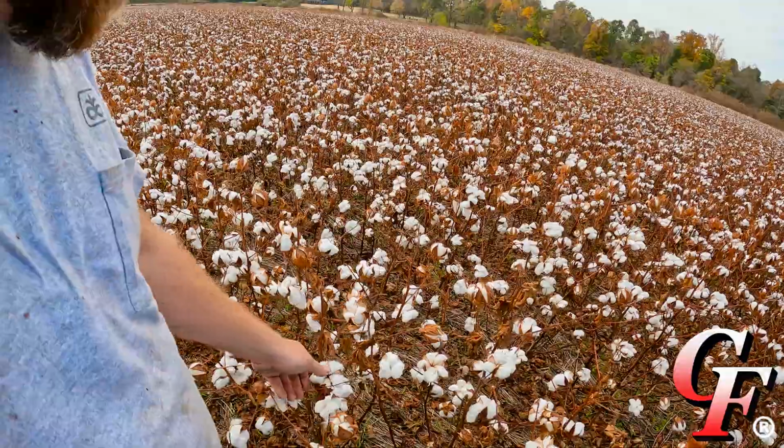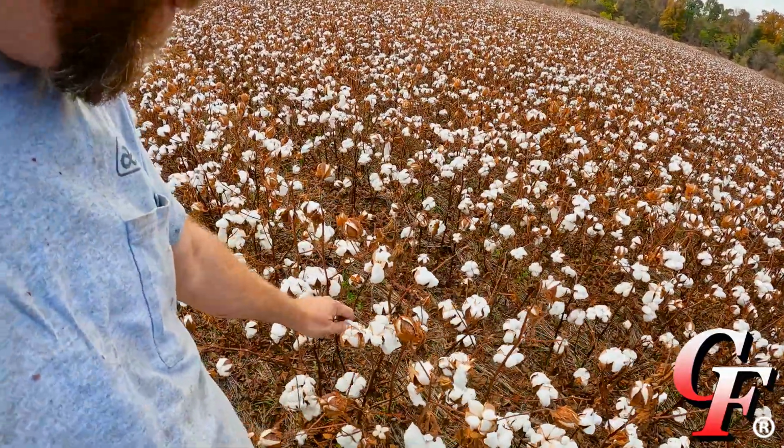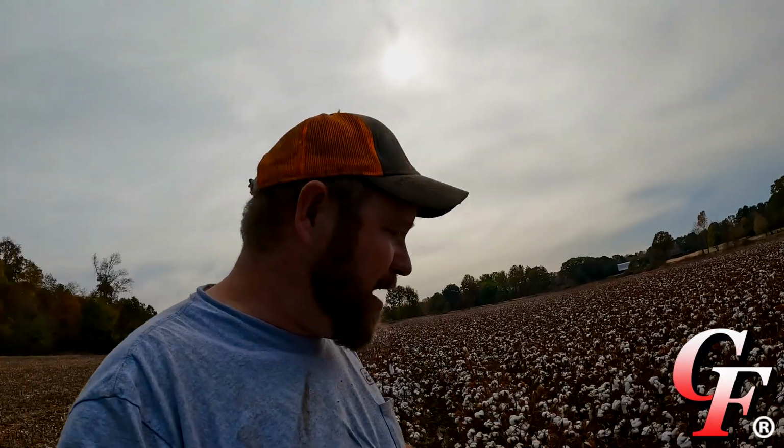and check and see if this cotton is dry enough. Most of the dew pretty much is dried up on it. I can still feel a little bit of moisture in there, biting into some seeds. You can hear them pop a little bit. So, I mean, the cotton's dry enough to pick. It's gonna pick like crap.